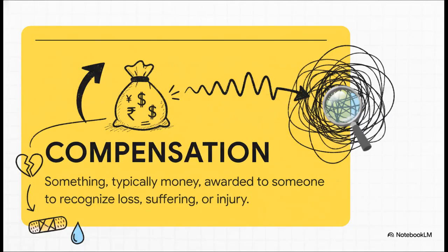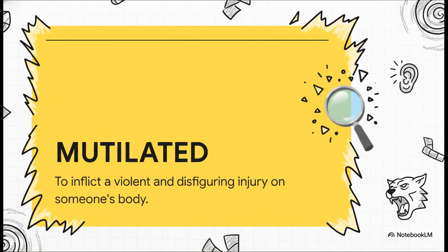Now, if you dig a little deeper into that same article, you'll find the child's father was asking for 25 lakh rupees in compensation. So what's compensation? It's basically something, usually money, that's given to someone to try and make up for a loss or for their suffering or injury.